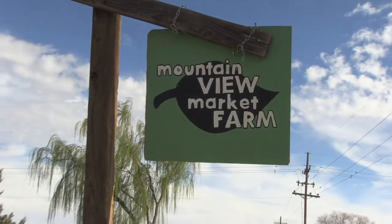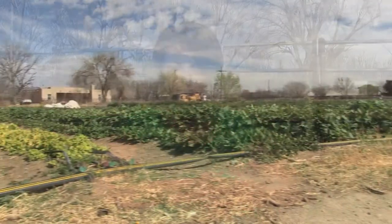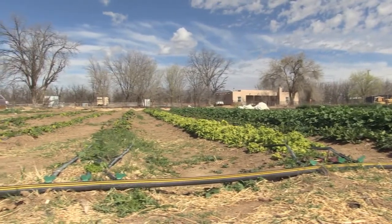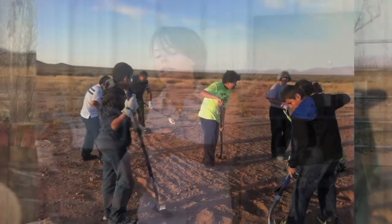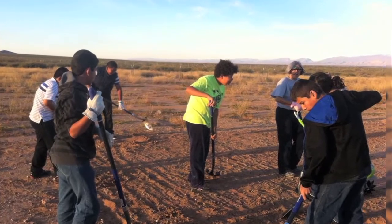Mountain View Market Co-op has been in existence for about 40 years, and they sell a lot of healthy, organic, local products. And so it just kind of made sense for them to have their own farm. Really, the whole purpose of the farm is to not only produce food for the co-op, but also for other aspects of the community. And now, as it's growing, we've really come to realize that our true calling is the educational aspect and the relationships that we build with the community.